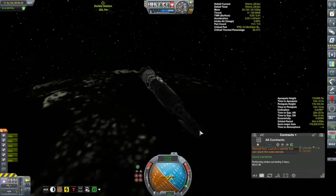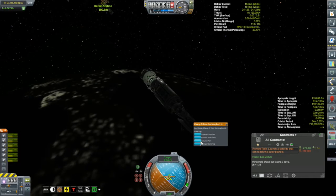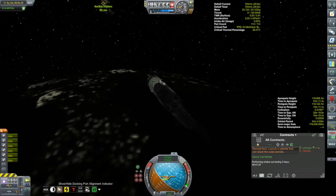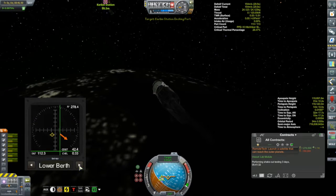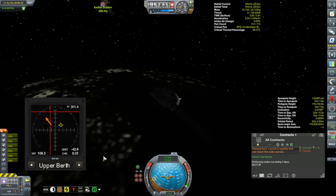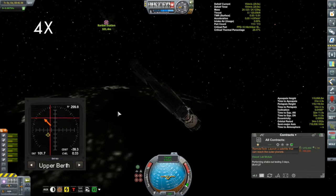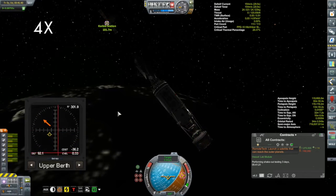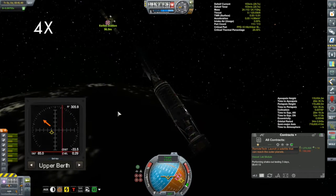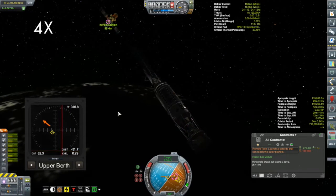Okay, so we are about 100 meters from the station. We've brought our relative velocity down to just under a meter per second, so it's time to start the first round of this docking process. So let me get the right docking port. There we are, the upper berth. That's the one I'm going to be going for. And we'll spin ourselves around. We'll also step this up to 4x speed, so this won't take so long for you.